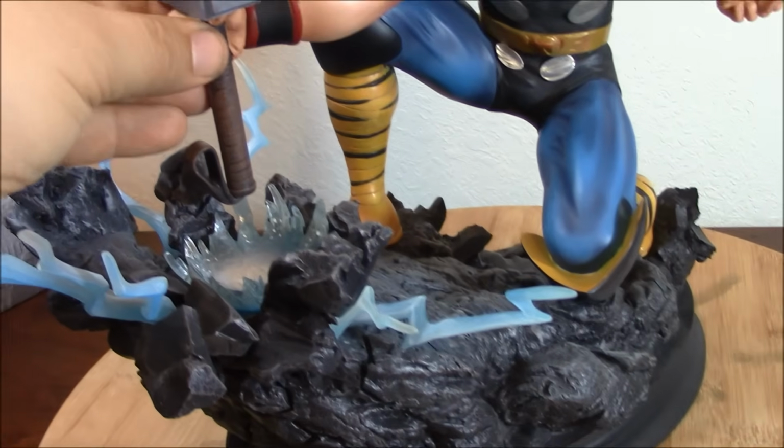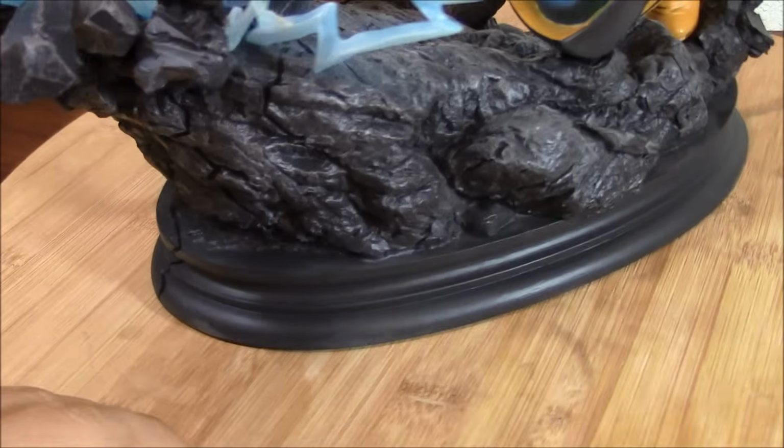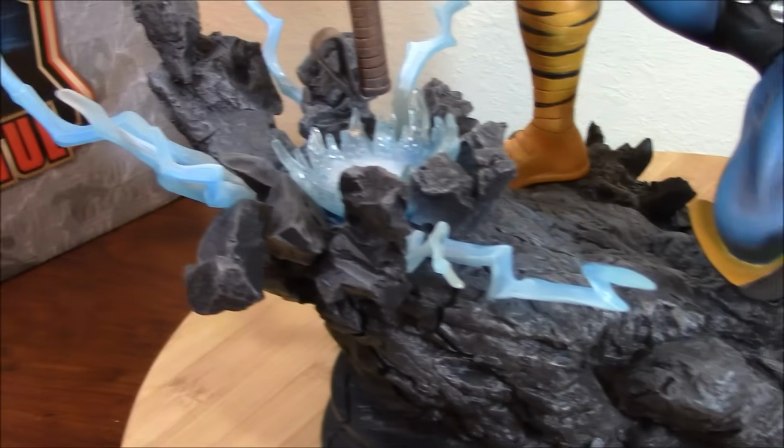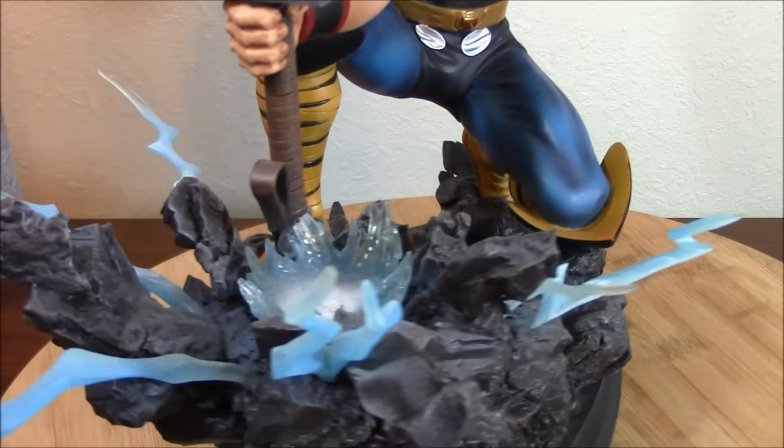It goes there well, and it doesn't wiggle or anything. Like I said, these don't have pegs. They just come out. Let me see. They come out very simply. You take them out, there's 1, 2, 3, 4, 5, 6, and it goes down.